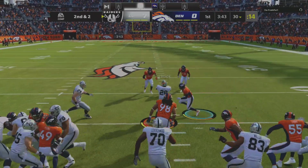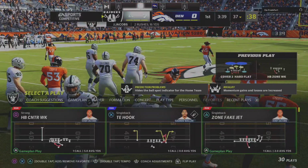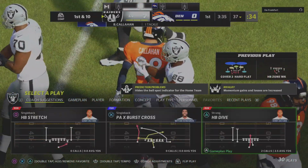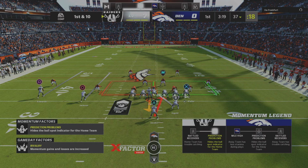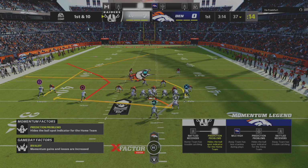2nd down, Jacobs once more. And he'll be brought down right around the 37. That one, a 1st down pickup of 8. 2nd and 2 is prime time for a little bit of a gamble, isn't it? Open up the playbook, go play action, toss that bad boy deep. But in this situation, go ahead and give it to your back. Let him pick up a 1st down. Keep the sticks moving.